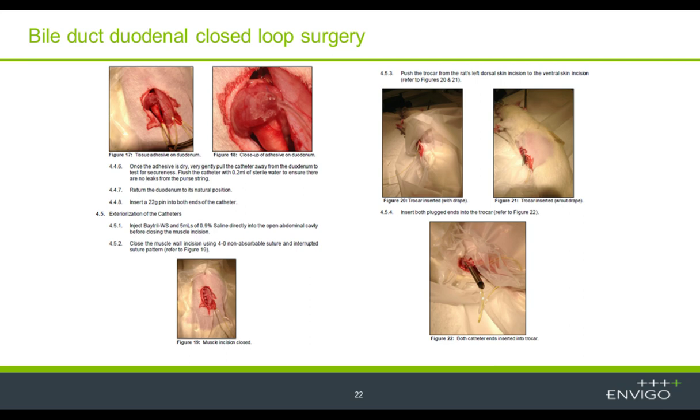Once the adhesive is dry, that's key. You have to wait for the adhesive to dry. And in this picture, I will say it does need to be replaced because that is a little much adhesive for my liking. But once the adhesive is dried, then you would release your elevator, which is the sterile saline-soaked cotton tip applicator, and you would flush the catheter with a little bit of sterile water just to ensure that there are no leaks from your purse string suture or glue. You return the duodenum back to its natural position and you exteriorize the catheter.